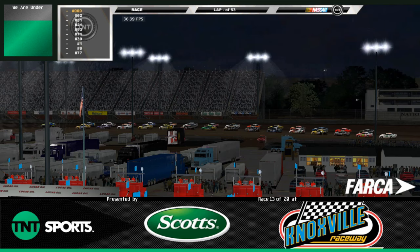Big Man was spun by Caitlin Marie. No damage to Man's car from the spin, and already an exchange of words. We were discussing it. Yeah, that didn't take long for Dodge to get a little bit too aggressive.